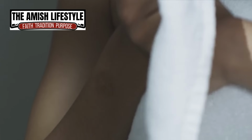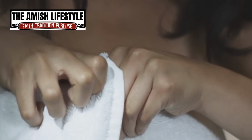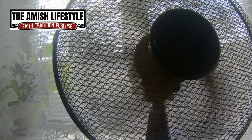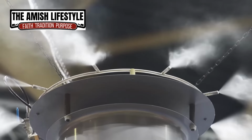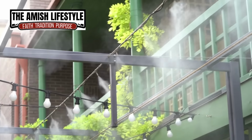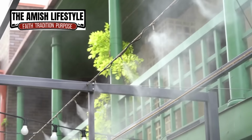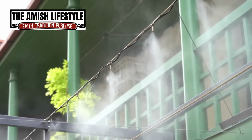Trick 4. Evaporative cooling. The wet cloth hack. Now here's a trick that sounds too simple to work, but trust me, it does. It's called evaporative cooling, and the Amish have been using it for generations to turn hot air into something close to fresh mountain breeze, all without electricity.